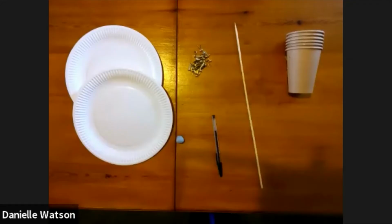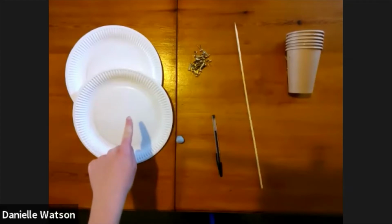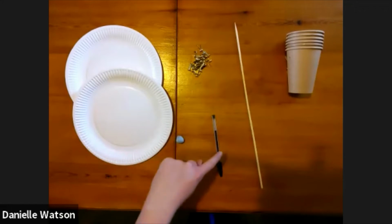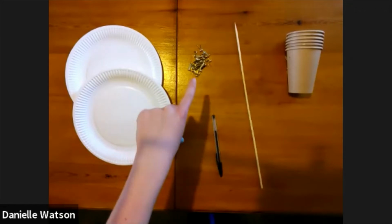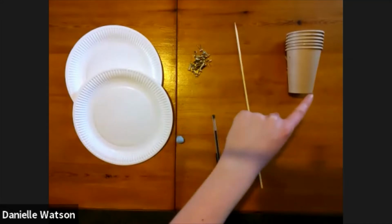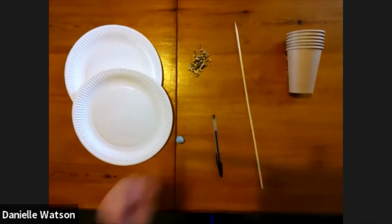To make your water wheels, you'll need two paper plates, a small blob of Blu-Tack, a pen, some split pins, a wooden skewer or dowel, or a round pencil will do, and six paper cups.